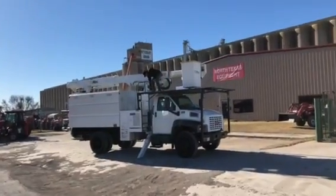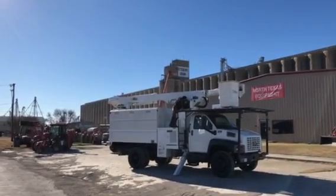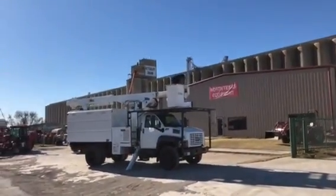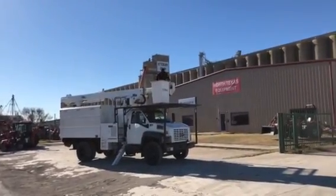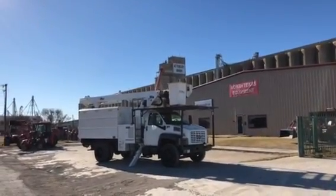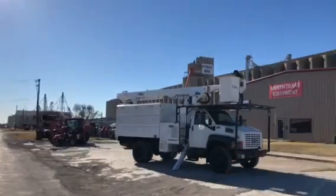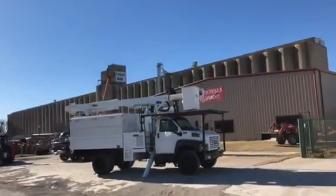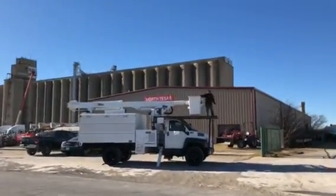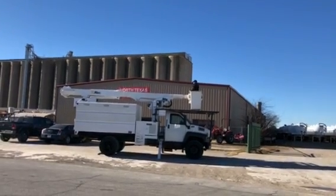Got to move the selector. Now I forgot to unstrap it. Sorry. He's cold and he forgot to unstrap it and switch the bucket controls. So here we go.